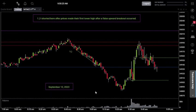Now, first and foremost, before we get into anything, let's talk about the important levels that we have on the chart today. We have yesterday's closing price, represented by this purple line towards the top of the chart, and that price level is 35,018. Next, coming up below that, we have a zone that was established in the pre-market that will play a very important role, as well as the bottom of a trading range that was established by the blue line.